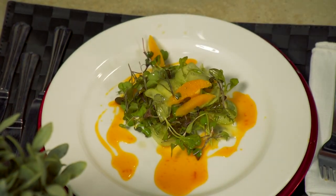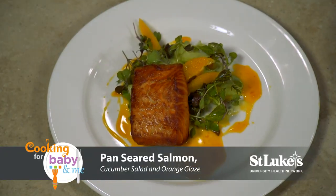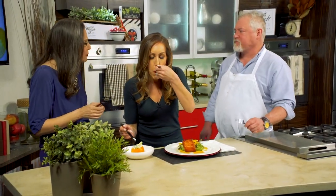That looks like a work of art right there. Stunning. And gorgeous. I love when the salmon gets really, really crispy. Oh, that looks so good. The oranges are so nice. They're sweet enough with that.